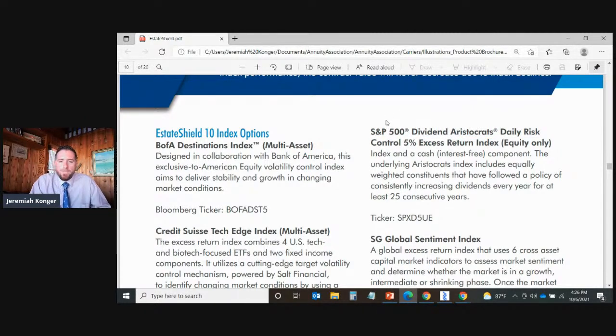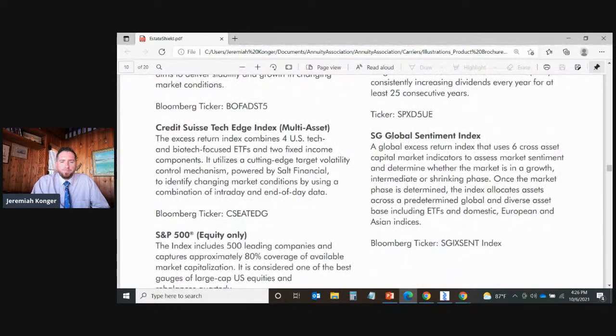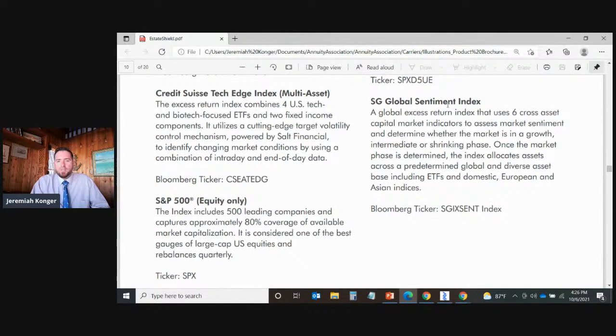Then you have the S&P 500 Dividend Aristocrats Daily Risk Control 5% Excess Return Index. That's a long one there. This index includes an index and a cash component. The underlying Aristocrats Index includes equally weighted constituents that have followed a policy of consistently increasing dividends every year for at least 25 consecutive years. And then last but not least is the SG Global Sentiment Index. This is a global excess return index that uses 6 cross-asset capital market indicators to assess market sentiment and determine whether the market is in a growth, intermediate, or shrinking phase. Once the market phase is determined, the index allocates assets across a predetermined global and diverse asset base, including ETFs and domestic, European, and Asian indices.